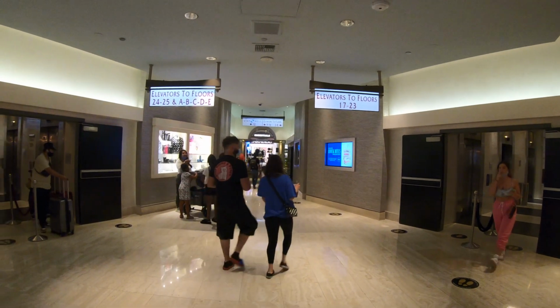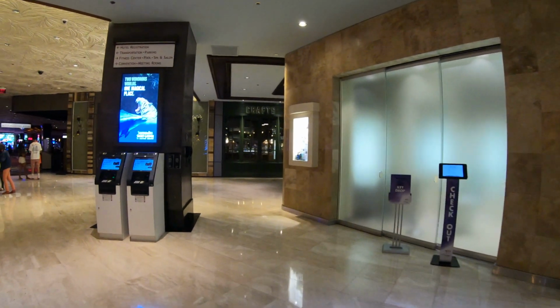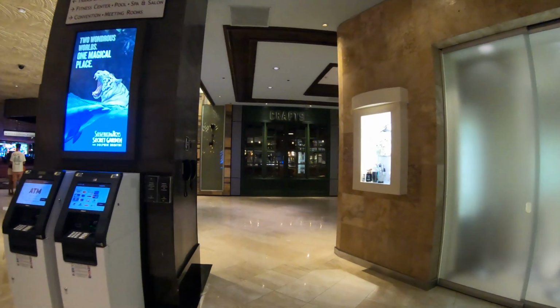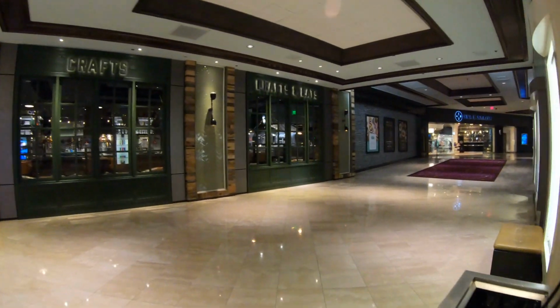These are the elevators to the rooms, and by the way, there is a room tour here of mine on the New York channel here at the Mirage. Check it out. Alrighty, let's do some shopping, shall we? Let's check out the shops here at the Mirage.